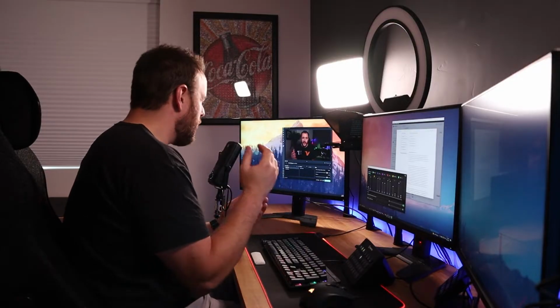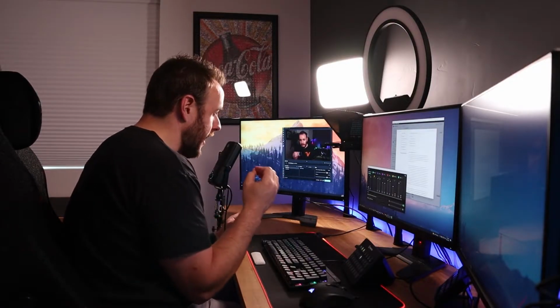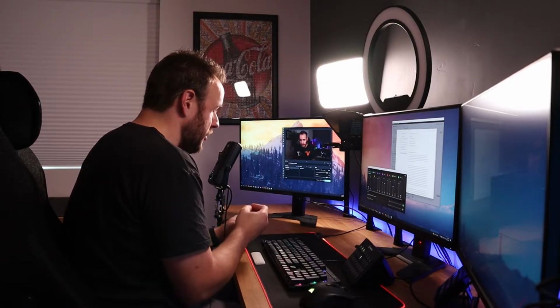So that's a little bit about what makes Elgato lighting different from other alternatives, but what differentiates the Key Lights from the Ring Light? And more importantly, which one makes the most sense for you? Right now, you are looking at me through a DSLR camera that is on its own dedicated mount, and it's sitting between two key lights.